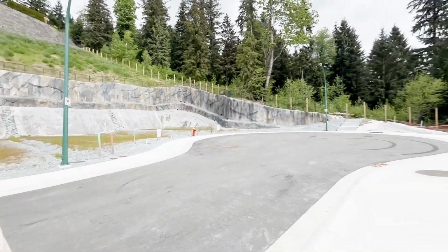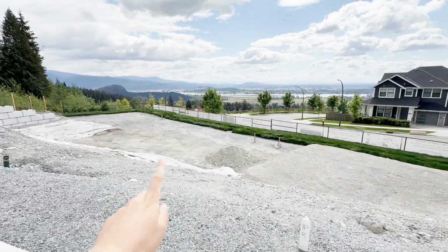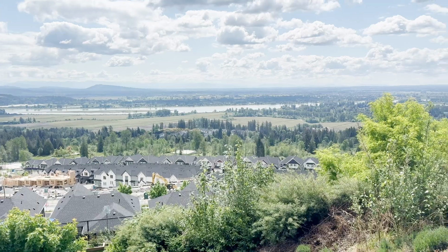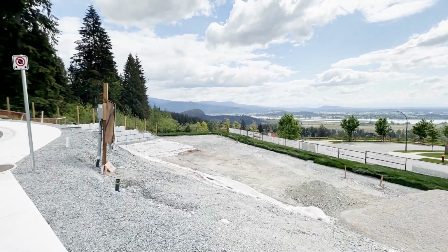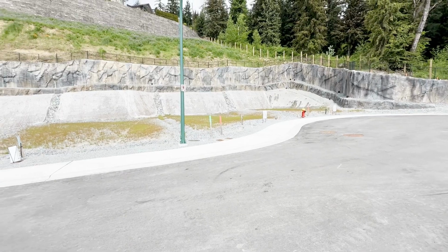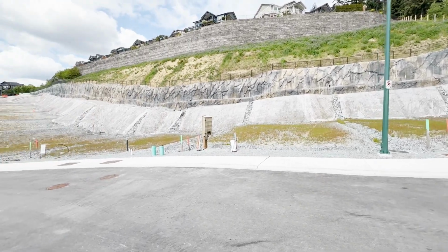And let me turn this around and show you the lots. Some of these lots, you know, you get an absolutely gorgeous view over there. If you zoom in, you'll see you get the view of the water, the mountain, a plethora of trees here. So just a very natureful area. And of course, this is the cul-de-sac. And these are all the available lots that are pre-selling as of right now.